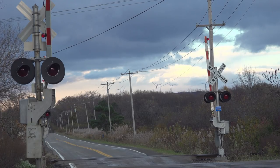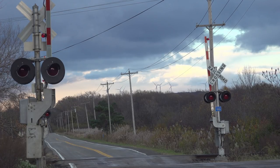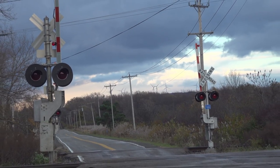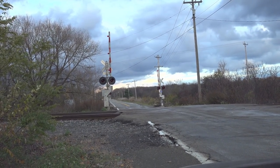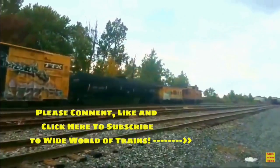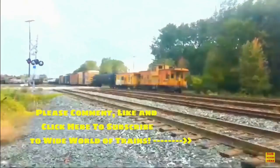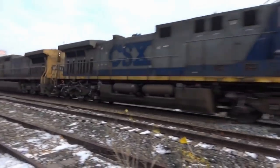Norfolk Southern Milepost 46.3. No defects. Yes, a couple of cabooses. Whoa! Cabooses, look at that! Are you kidding me? Two Chessie cabooses, no way!